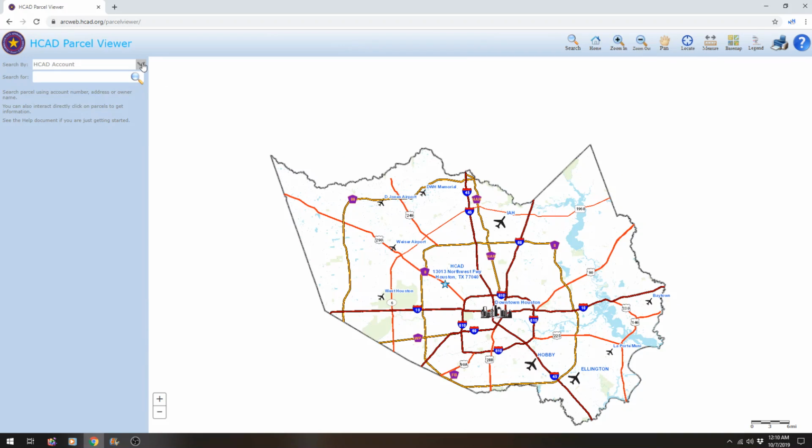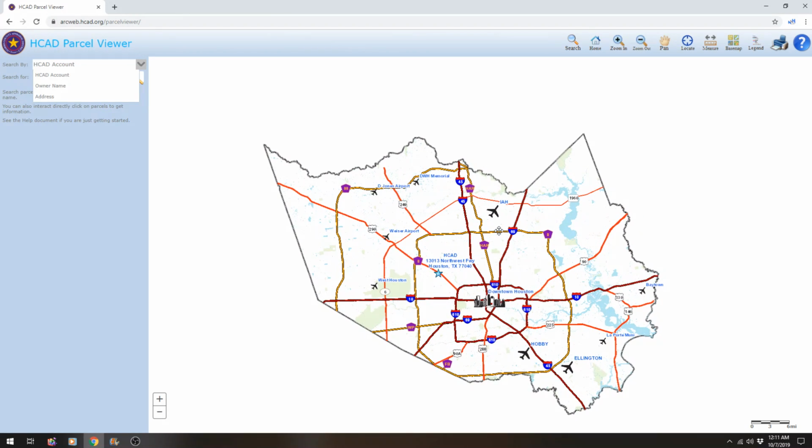Now you can look this up by account number, by the property's owner's name, or the physical address. I'm not going to do any of that today. I'm just going to sit here and play around. Let's see. Beltway 8. 59 is there, right here. Let's go find Homeland Security's, what was Homeland Security's building. It's going to be right here in this area.